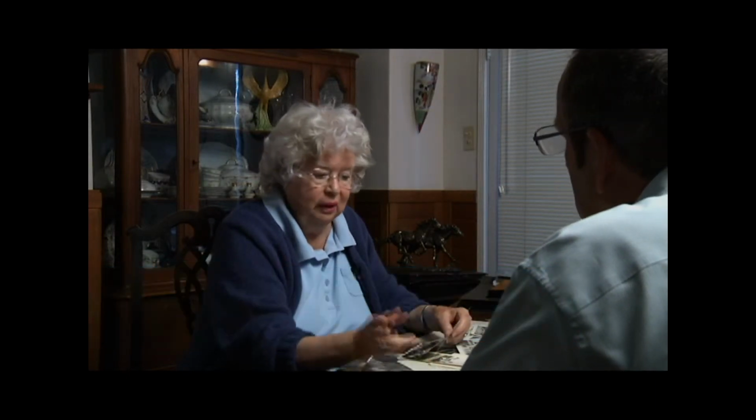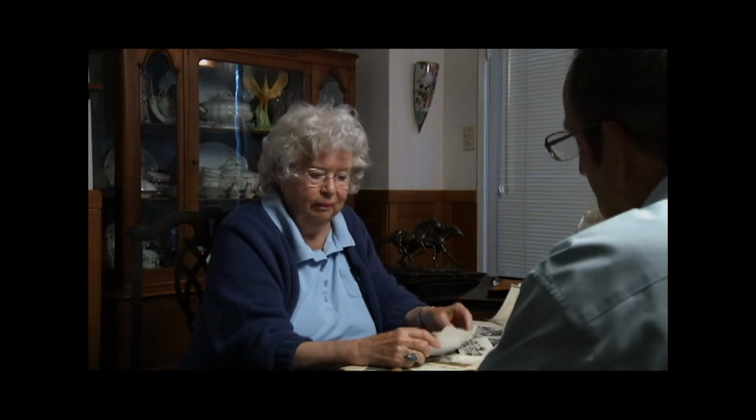A lot of people think that the olive tree out there is older, but it's not. This was planted first and then the olive tree. This is an elm tree? It's called Chinese elm.